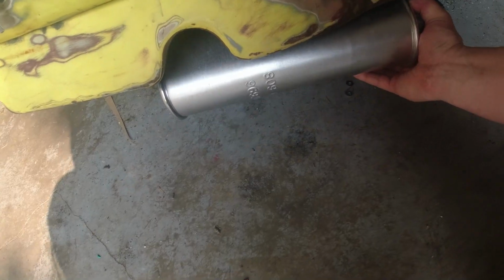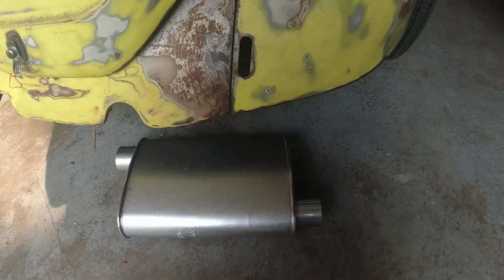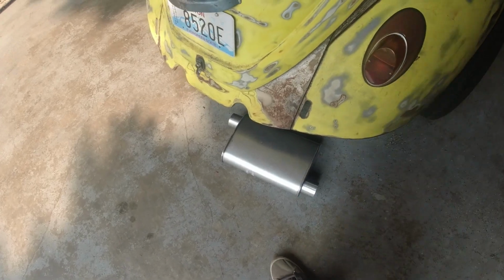Putting it in somewhere on this side. Oh geez, there's no room. We're already hitting stuff. I need to come up with a way to make this quieter. I know that doing the firewall will be a big plus, but I haven't exactly figured out how I want to go about it, dealing with that mess right there. Different muffler, we'll try it, see what I can come up with.